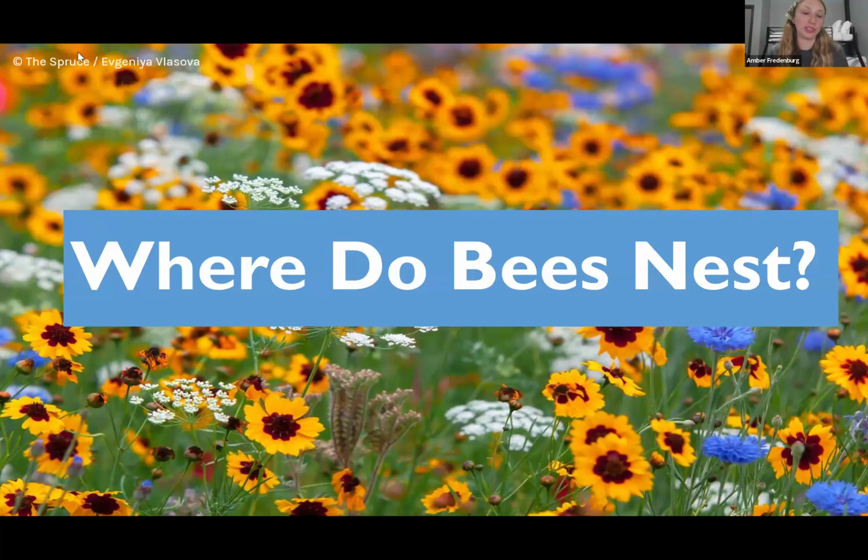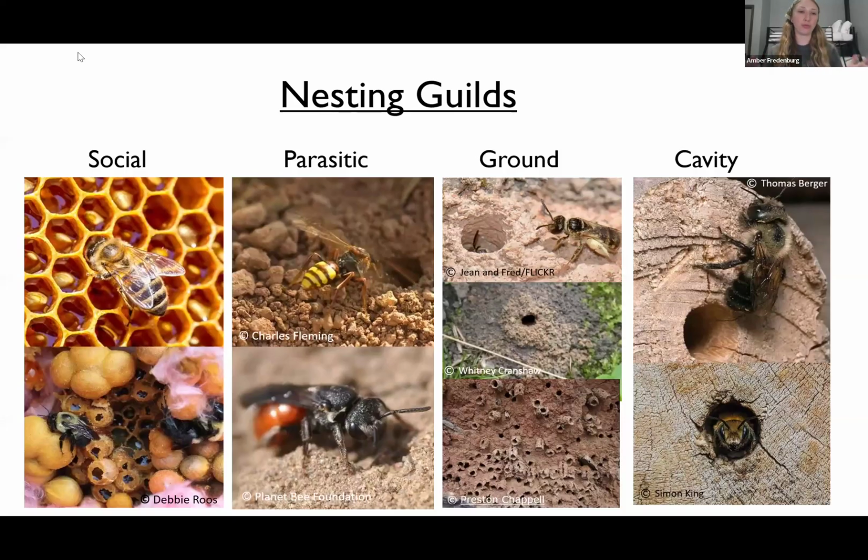So this is kind of like the crux of my interest. I'm incredibly interested in where bees nest and what they're kind of attracted to. We can lump them into four really large categories. First, we have our social nesters like honeybees, and we have our native bumblebees, which are social as well. We have parasitic bees, which we also call cuckoo bees. And if you know anything about the cuckoo bird, it's very similar. These bees lay their eggs in the nests of other bees, and they just don't make a nest themselves at all. And then we have our largest group of bees, which is the ground nesters.